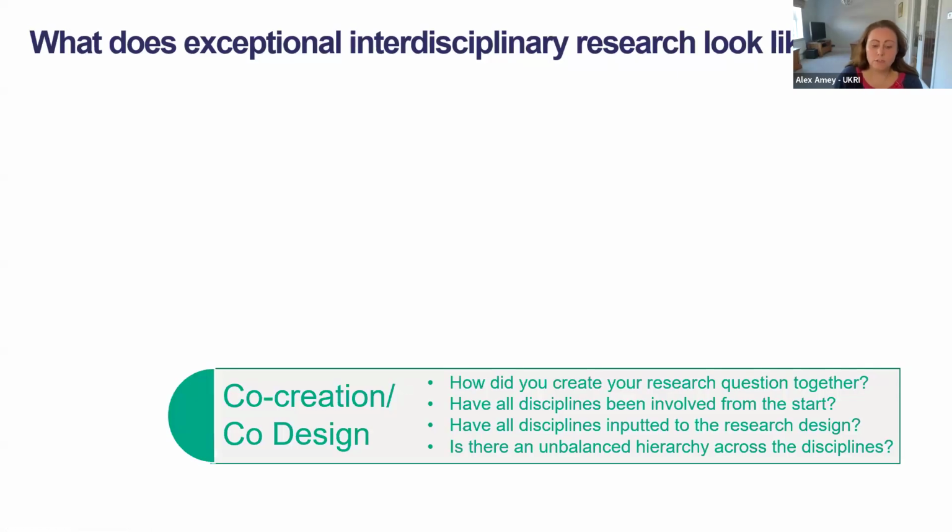So the call text for the UKRI scheme asks applicants to demonstrate that they have co-created or co-designed the research project, with all the disciplines coming together to do this. We are not looking for projects where an additional discipline has been bolted on to deliver something for another discipline, and we would also like to see how the disciplines are changed or transformed by working together.